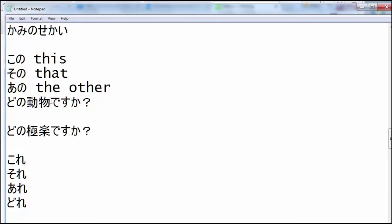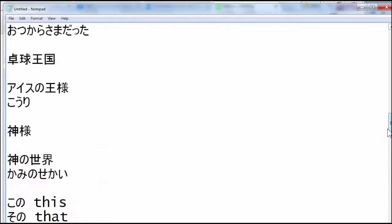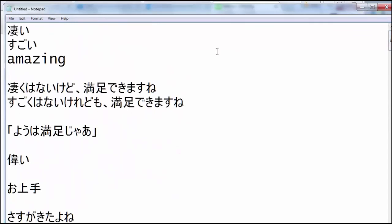Okay. So, let's turn this off. I can review what we went over today. We did sugoi, which means amazing. I was showing some examples of using it: sugoku wa nai kedo manzoku dekimasu ne. This i becomes ku here because it's getting conjugated. Wa is the subject, nai means not. So sugoku wa nai conjugates sugoi, amazing, into not amazing.